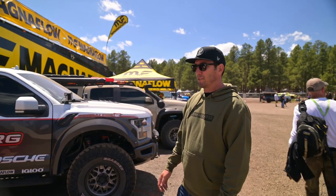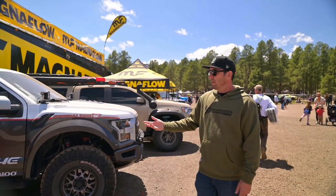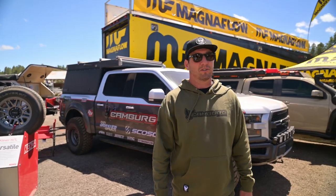General tires on KMC wheels, full Baja Designs. Also running the Rugged Radio with some Deaver springs out back with the air bump kit. Outfitted all internally with all the Scosche accessories.